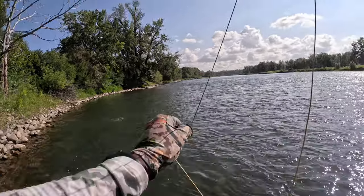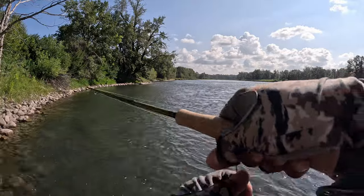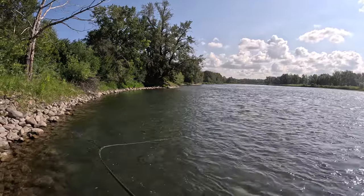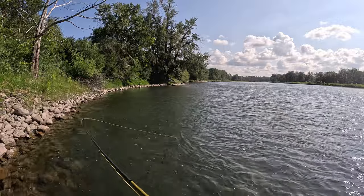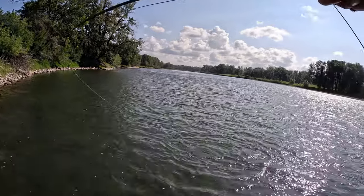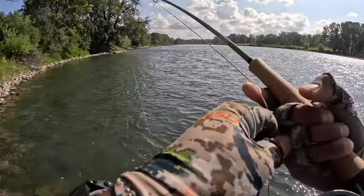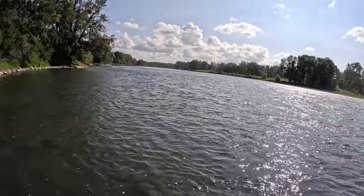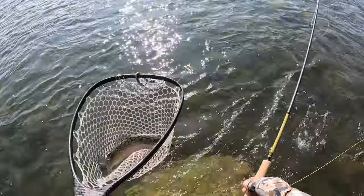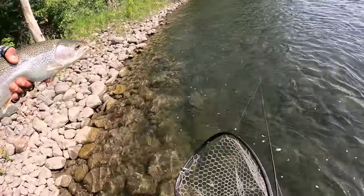Oh yeah, we got it. Wow, that was insane. It's a nice rainbow too. Let me see if I could land him pretty quick here. Oh yeah. Oh, nice fish. Nice fish. Oh, beautiful colors too. Look at the colors on that, people.